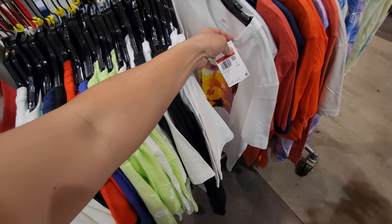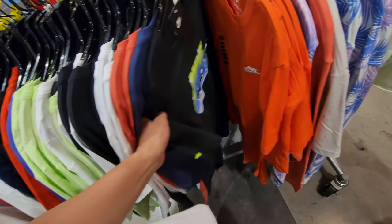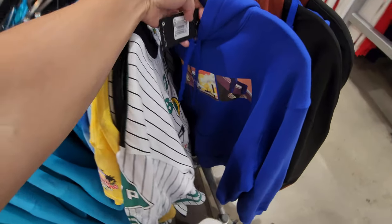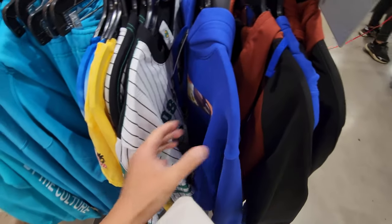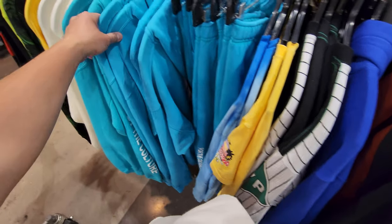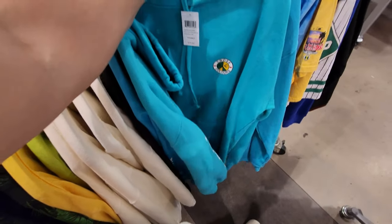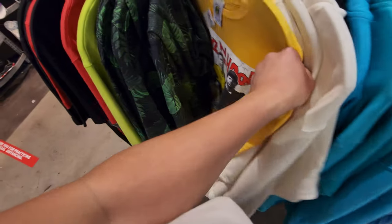Let's see. Yeah, I don't really see anything great, though. All these shirts go for $9. Dang. Nike hoodie with some sort of anime on it. $70. So, what's that? $21. Some Cross Colours t-shirts. Normally $65. What the hell is this? More Cross Colours hoodies. $75 for these. I don't know. Dang it.